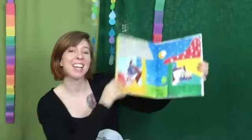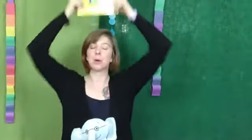The end. All right, when we finish a book at Ukiah Storytime, we hold it up above our heads. We say, hip, hip, hooray, I read one book today.